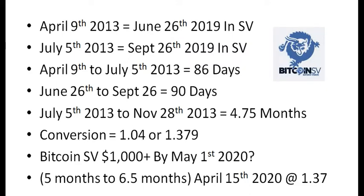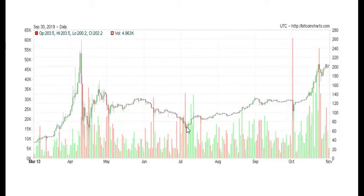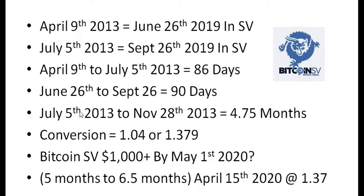And so anyways, in Bitcoin, now I'm curious because we all know in 2013, Bitcoin went down for 3 months, then it went up for about the same, about 3 months. And then it had a blow off top in 2 months. And so if BitcoinSV is right here today, then in Bitcoin, from here to November 28th, which was when it maxed out, that is about 4.75 months. And so July 5th to November 28th, that's 4.75 months.